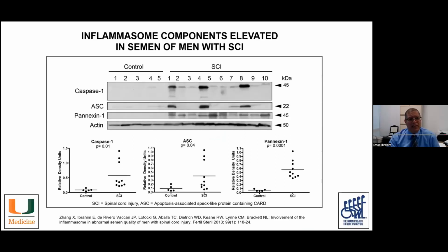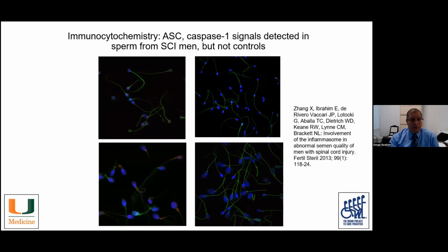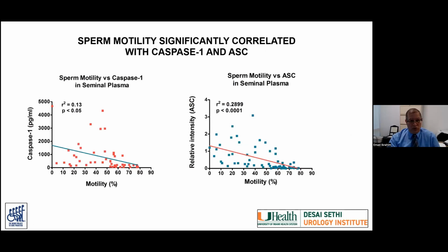We looked deeply into semen and sperm of men with spinal cord injury, and we found that these components, the caspase-1, the ASC, and the pannexin-1, which we're going to talk about in the next few slides, were all statistically and significantly elevated in men with SCI than in controls. We did immunocytochemistry, and we also found them in SCI. Signals were present of caspase-1 and ASC in SCI and not in controls. Also, there was correlation between the motility and caspase-1 in the seminal plasma, and ASC also in the seminal plasma.